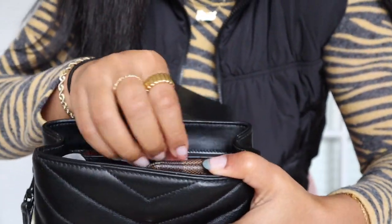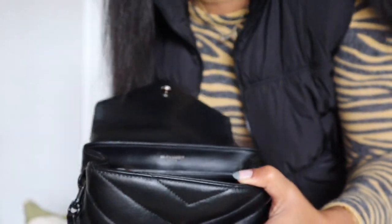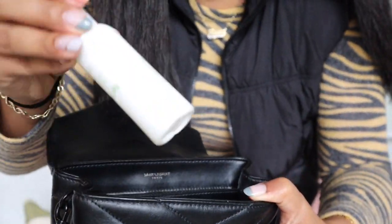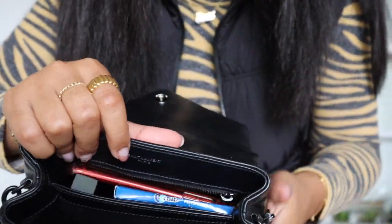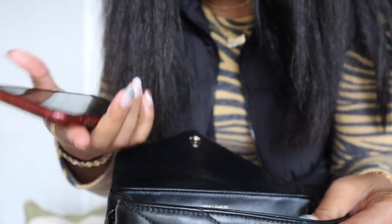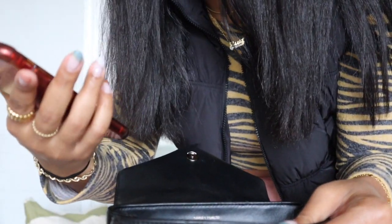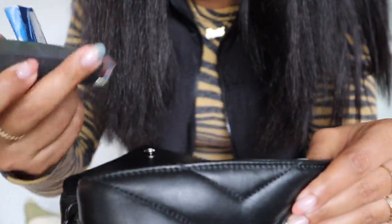So we're gonna take this out. I have my key clay that fits in there perfectly. And then I have this hand sanitizer and this size lotion. So all of that kind of stuff would fit in here. And then I have my phone, which was kind of a struggle at the end to put in there. So let me take that out. My phone, it is an iPhone 11, regular size. And then I have my gum and three lip stuff.